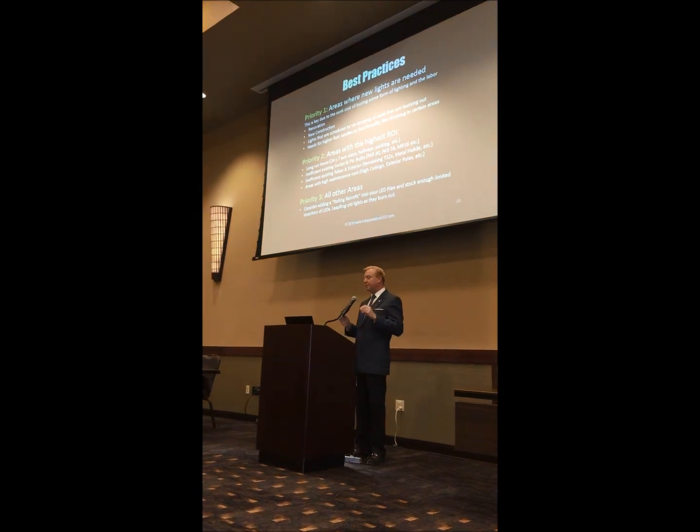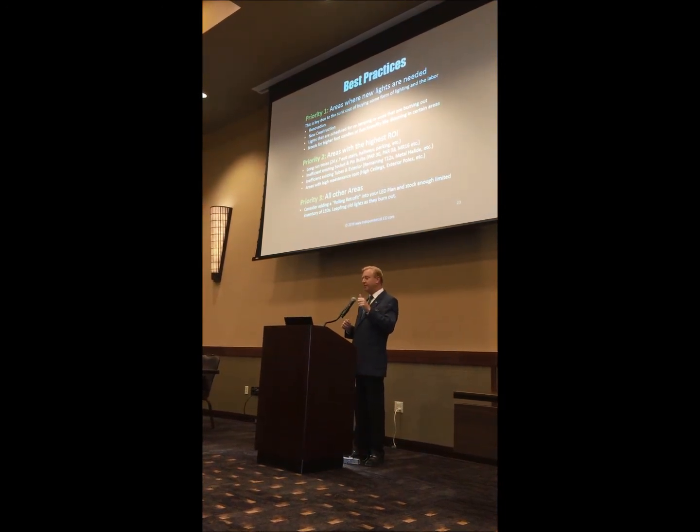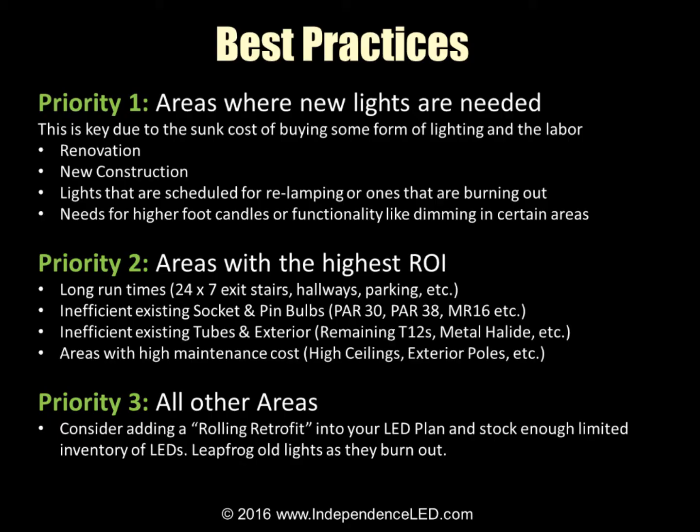When it comes to further best practices, the priority one is typically the areas where new lights are needed, right? If there's a sunk cost for a renovation or new construction, to pay an electrician to climb on a ladder, you don't have to factor that penalty into the return on their investment. Someone will buy a light. Now it's a question of which one to buy.